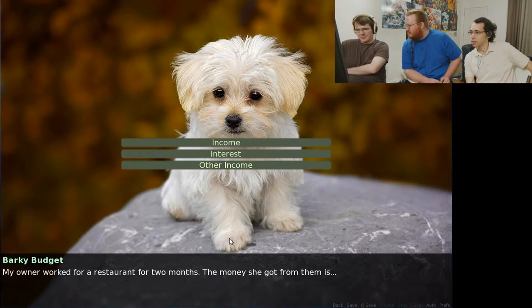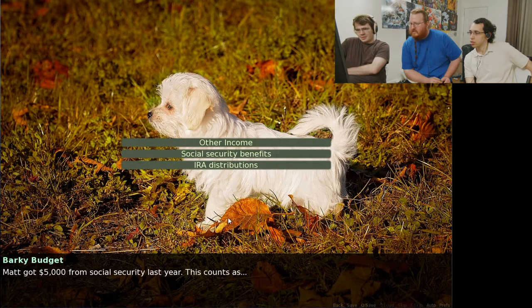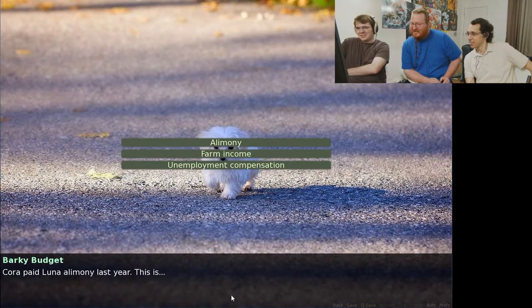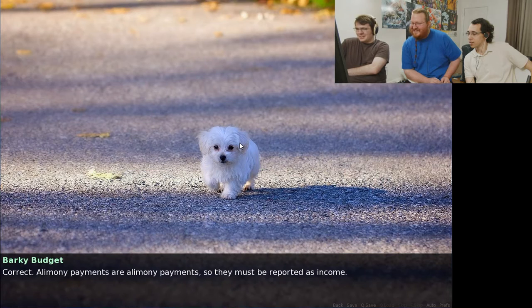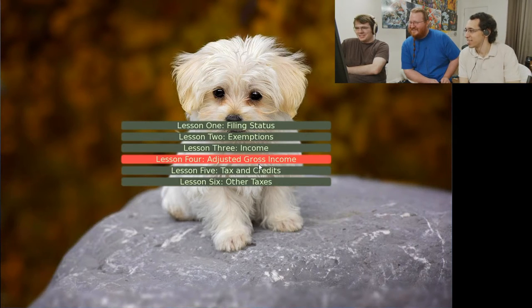What section are we in? The third. Income. For 2 months, the money she got from them is income. Social Security last year, this counts as Social Security benefits? Whoa. That was a hard one. We're so good at this. Or paid Luna alimony. This is alimony. Wow! Oh, we are rocking and rolling. We are so incredibly good at this.